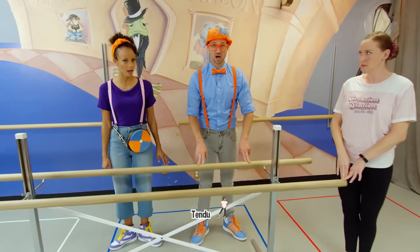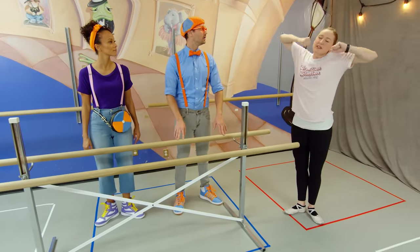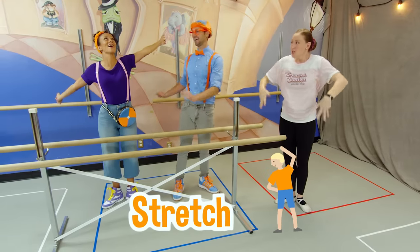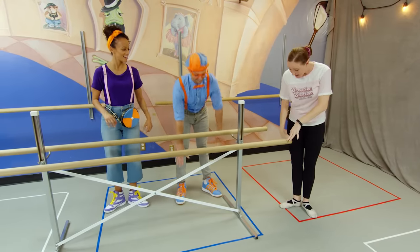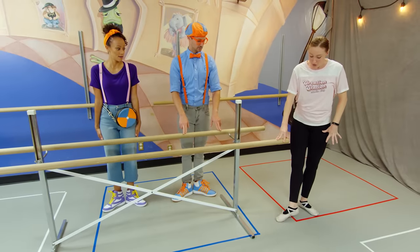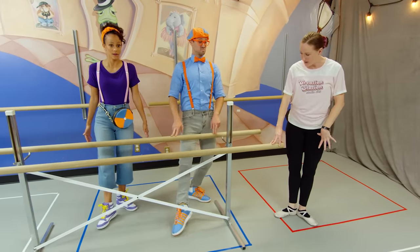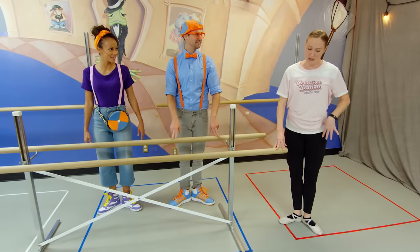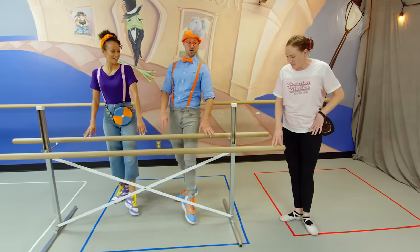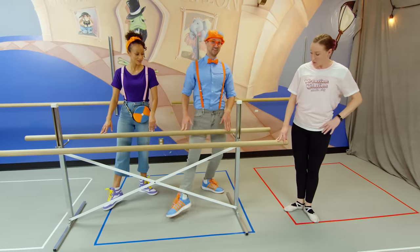Tendu. Tendu. Yep. It's kind of like what you did next door, and it's the first thing I do in the morning. It means to stretch. I love stretching. And it's for our leg and our ankle. So you're gonna stay in that first position. You're gonna do your best to slide that toe forward. Keep your toe on the floor, and then slide it back. Perfect. And then use the other leg. Slide it forward as far as you can and stretch. And then bring it back to first. Oh, that feels good. Yeah, it does. Tendu.